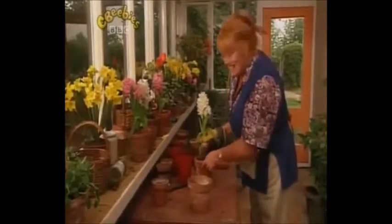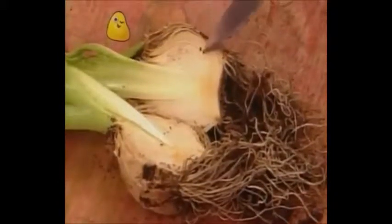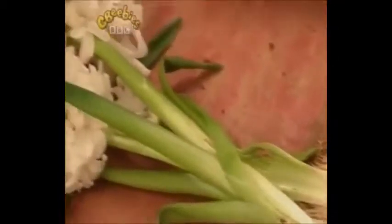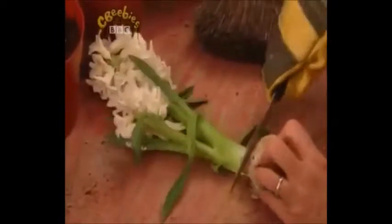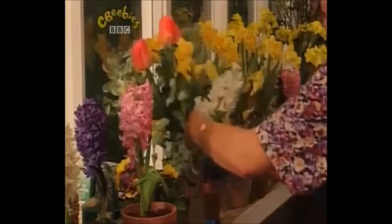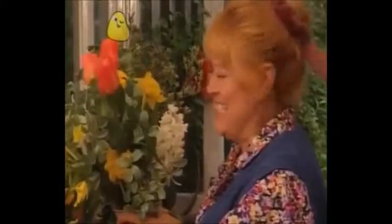We'll have a look inside it. You mustn't do this. You might hurt yourself. It looks like an onion inside. The water and goodness are stored in here, ready to feed the plant and help it grow. So the plant's got its own little lunchbox. There. Lovely scent.